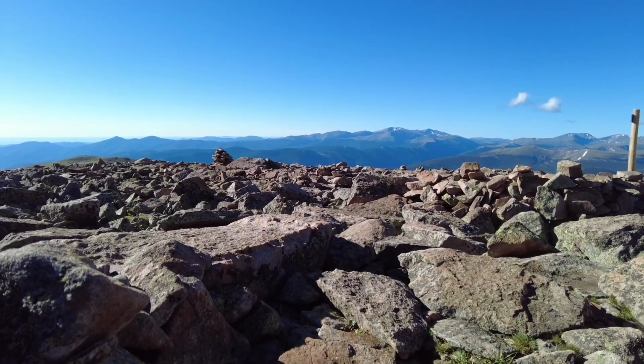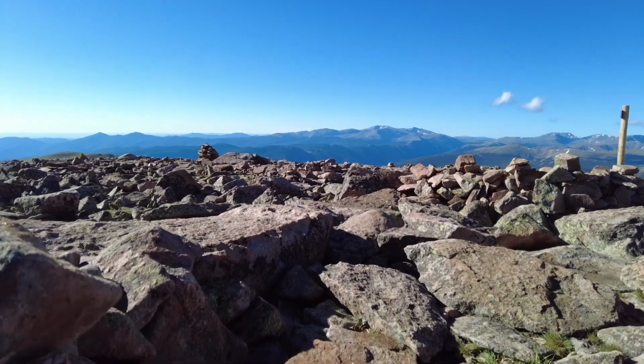It's also really cold up here actually. Right now I'm sheltered by these rocks here, but it's been really, really windy this morning. So it's going to be kind of brutal on that ridge, but I'll get it done. So let me just show you the view here.